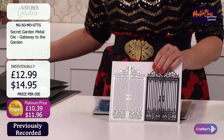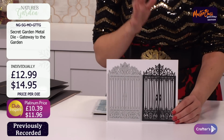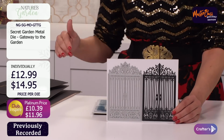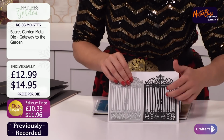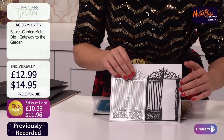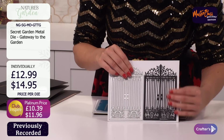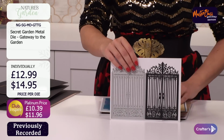The Gateway to the Garden is, for me, one of the most intricate of the door dies that we have ever done here at Crafters. This is an absolute beauty. So you've got that wonderful door detail, still nice and sturdy though, it still holds its own, and that again goes to show how much we've put into this.